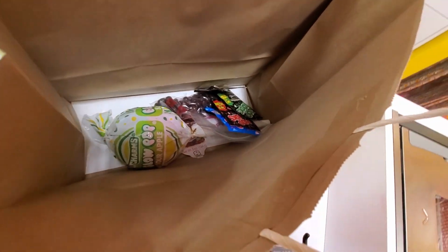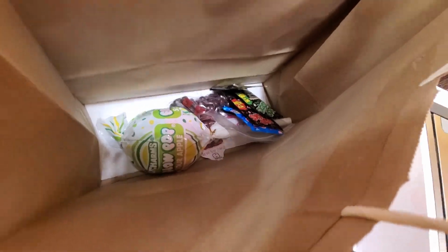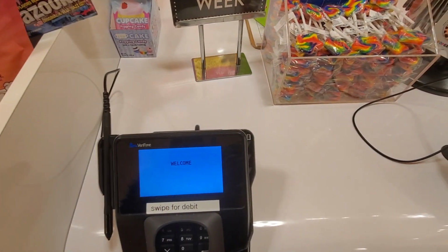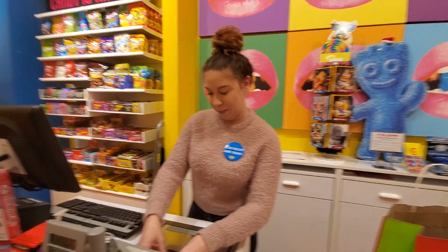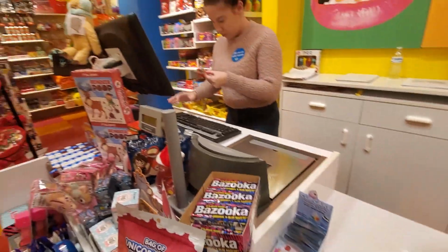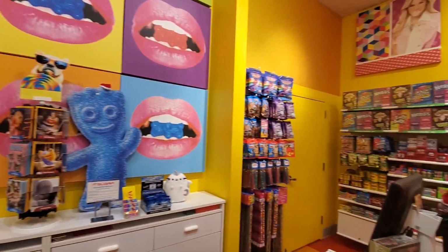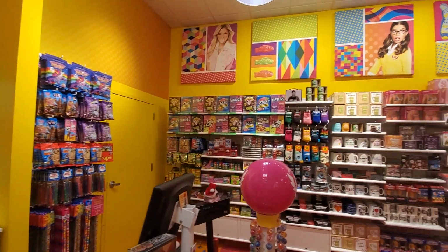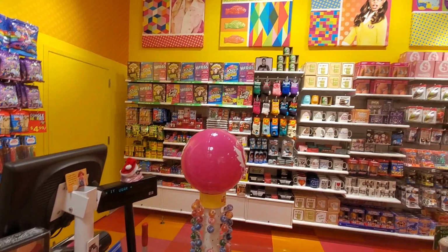Ooh, look what's in that bag. Who's gonna be the lucky person to get that? Your total is $33.91, and would you like to add on a genie pop for $1 to make a wish? Sure, I can do that. This lovely lady right here, she works here. And she's ringing the register up. Well, she's ringing up the candy. You all didn't hear that, did you? What do you do? Mathematics.